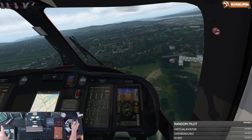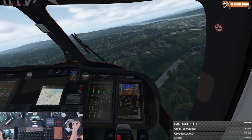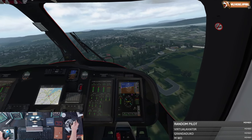Alright, we are through ETL, rotor speed back to 100%. We're looking for 2900. We are flying away.